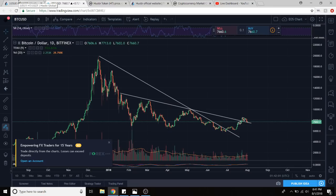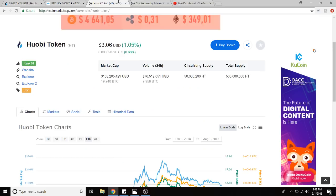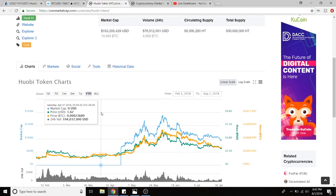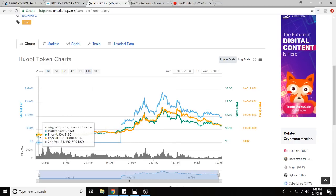But anyways, the very first thing: if you don't know, Huobi is an exchange, and they came up with their own token. That's pretty much it. If we move on, the very first thing I want you guys to notice is just the overall pattern. This is just a quick technical analysis. There's nothing special about this. It came out around February, and it has been moving up very well.